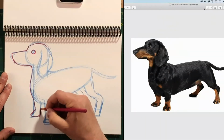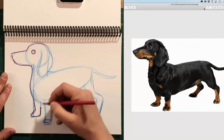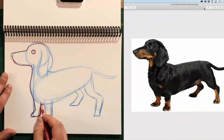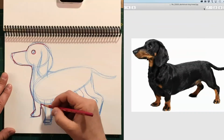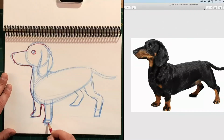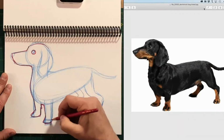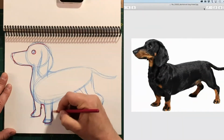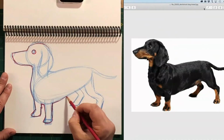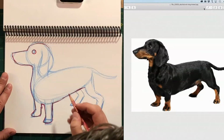And the image I'm looking at right now is about the size of an image on a phone, so I apologize if anyone owns this breed of dog and is noticing some clear anatomical inconsistencies. I'm struggling a little bit to see the full detail.